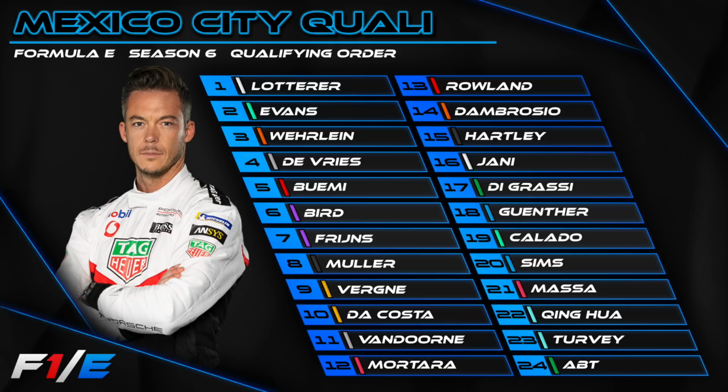Pascal Wehrlein, who qualified third, had a big, juicy penalty, both Mahindras having to take 2 power units this race, meaning they had so many penalties, they both had to do stop and go penalties during the race, and grid penalties. It was a bit insane, but sometimes Formula E penalties are a bit insane. Unfortunately, that's one of the downsides to the sport.